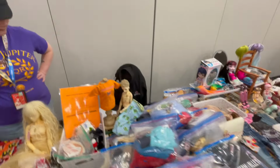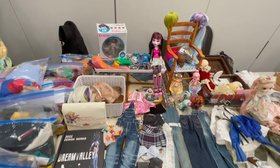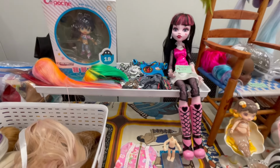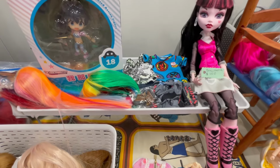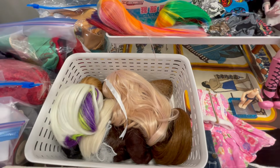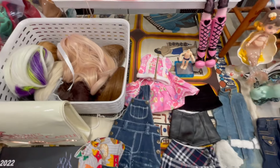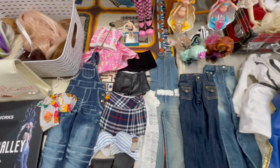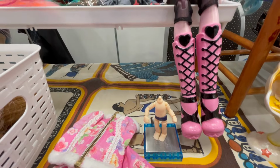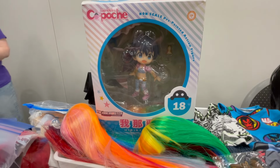All right. So here's my table. It is packed full of stuff. As you see, I have Draculaura. I have lots of MSD stuff here. A big container of SD stuff. A whole bunch of outfits. A little Nendoroid body. A little Nendoroid here.